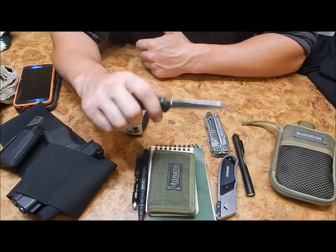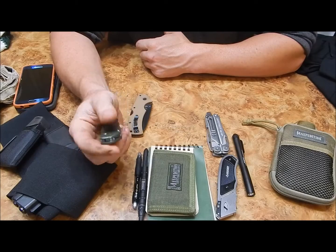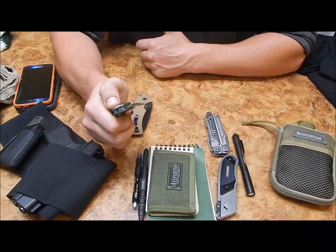I don't know how long I've had this knife. It's better than an automatic or an assisted knife. It opens and closes so smoothly.